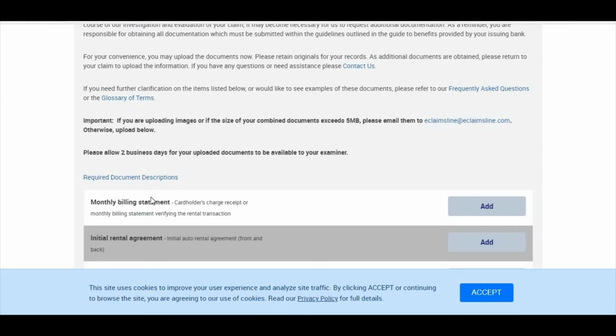Alright. So we had a monthly billing statement. Why would I want to upload that? Cardholder charge receipt or monthly billing statement verifying the rental transaction. Okay, there we go.